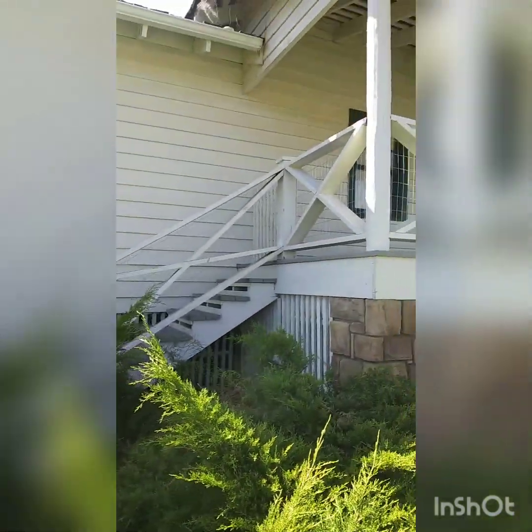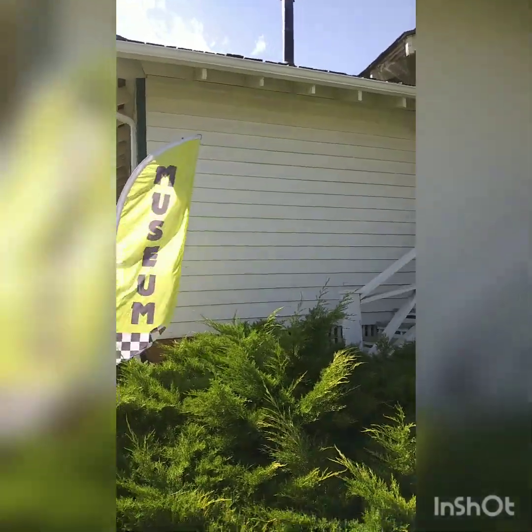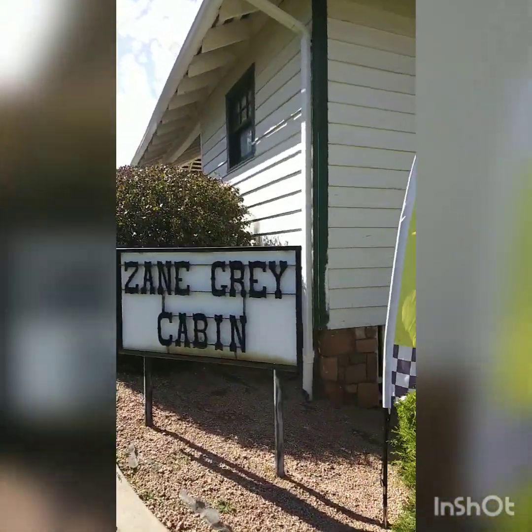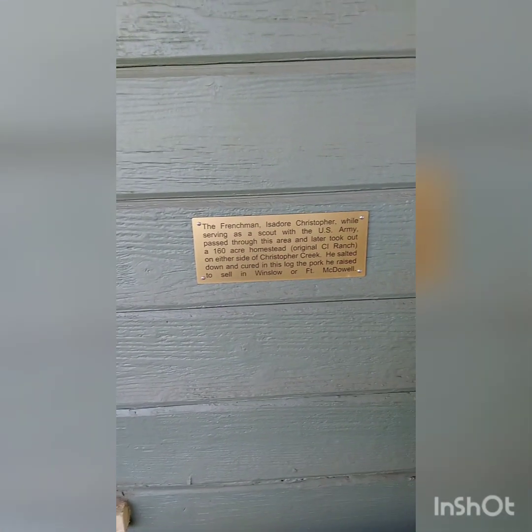There's other stairs, as you see, roof and things. And then the big sign here, where it says Zane Grey cabin. Now, we're going to go.